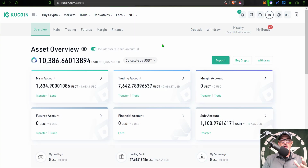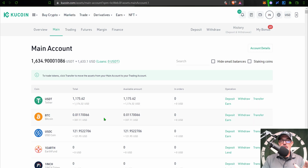If we jump over here to my main account, we can find the BTC that I bought and am currently holding. If I give that a click, that will pull up the funds available in the main account. Now the main account is not a trading account, so these funds do not get touched at all unless I transfer them over to a trading account. You can see BTC, the amount I actually bought was 0.011700066. That is the $500 worth of BTC that I bought back in January, just over 4 months ago.